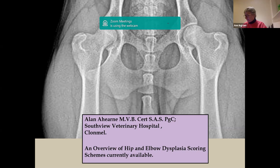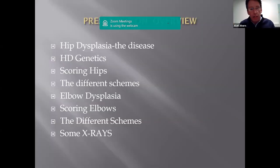So we're going to talk tonight about hips and elbows, and I'm just going to give a brief overview as to what we're hoping to touch on. We're going to talk about hip dysplasia, the disease itself a little bit. We're going to touch on genetics. We're going to talk about how we score hips. And likewise, we're going to do something similar with elbows. We're going to have a little chat about some of the different schemes outside there. And at the end, we'll have a question and answers and any issues that you might feel are relevant, feel free to ask. So we'll rock on, okay?